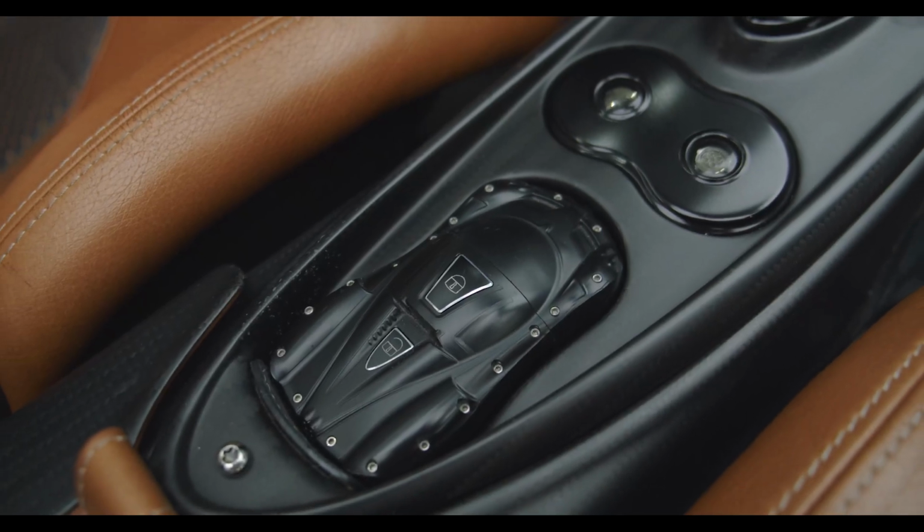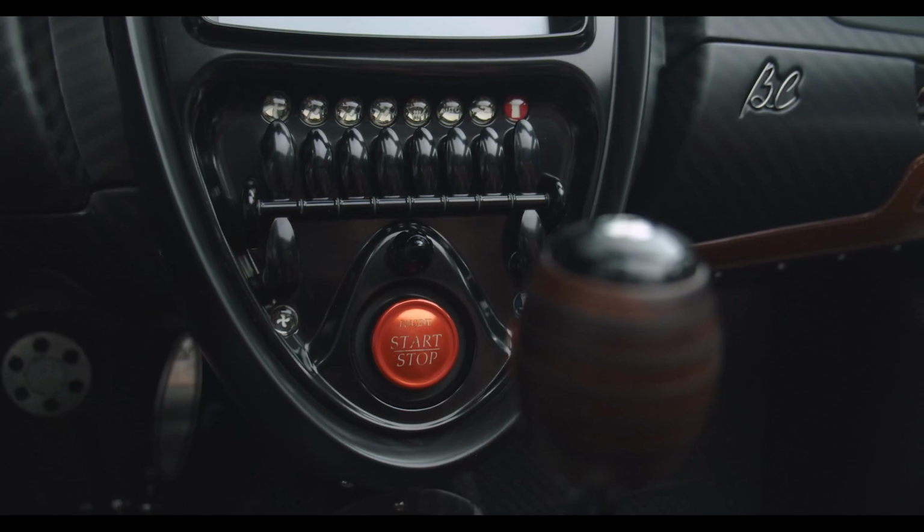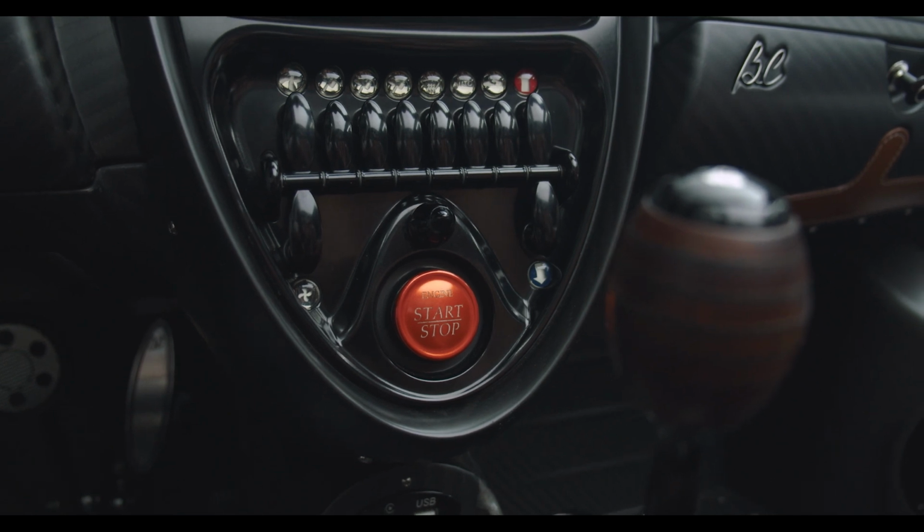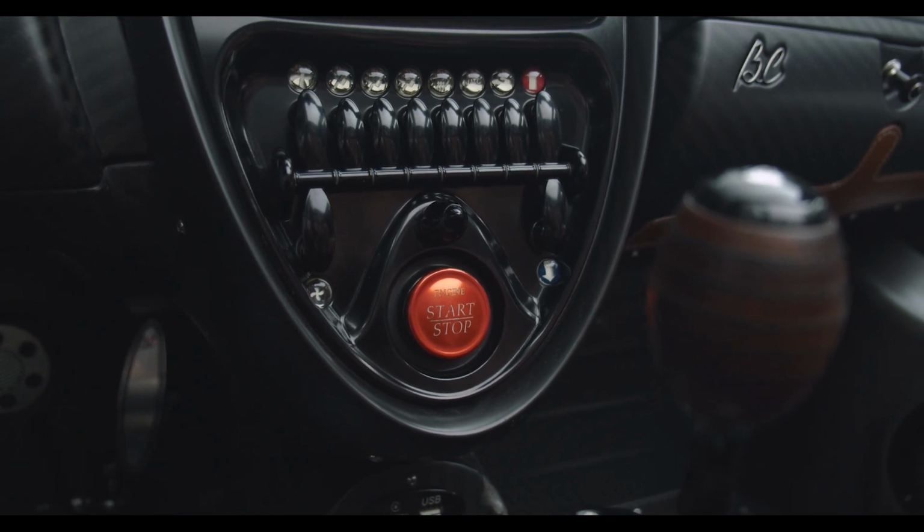Other features that this car has that the other Pagani Huayras don't have: it actually has an active exhaust button here in the center console, has a damper button. It actually has a new engine start-stop button, which is a lot easier to use than the previous one.